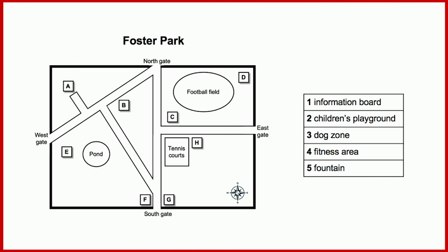Welcome to Foster Park. It's a beautiful park with lots of things to see. When you enter from the south gate, you'll see the brand new information board. It used to be on the left-hand side, but we had to move it to the right-hand side, so it's still close. It will tell you everything about the park, including the history.